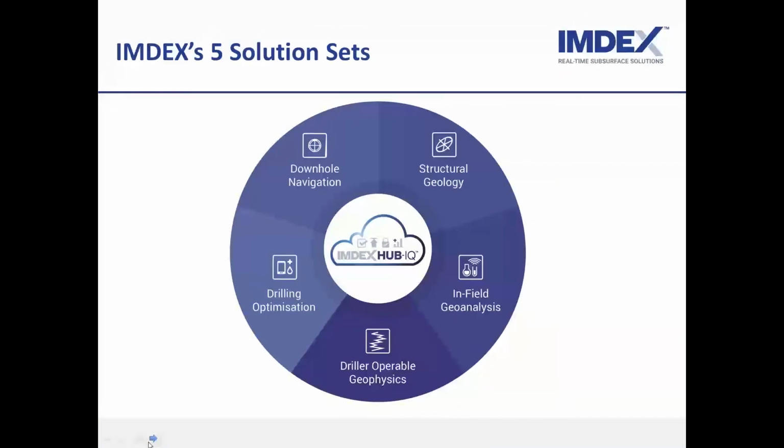So the other reason that I've just popped this slide up at the start is this presentation is structured somewhat around these solution sets. So I guess this is just a bit of a cheats guide so you understand what I'm talking about as I dive in and talk about most of these solution sets in a little bit of detail.